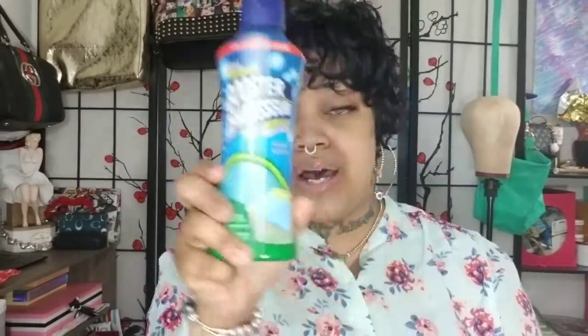Then I grabbed these InWash Boosters Fresh Scent. These are definitely worth the money, y'all. I did use the yellow ones, y'all see me haul. They had this bigger bottle in there, and this is something new that I grabbed. I'm definitely going to use these. And they smell amazing. They smell like Tide and Downy. They smell good, y'all.